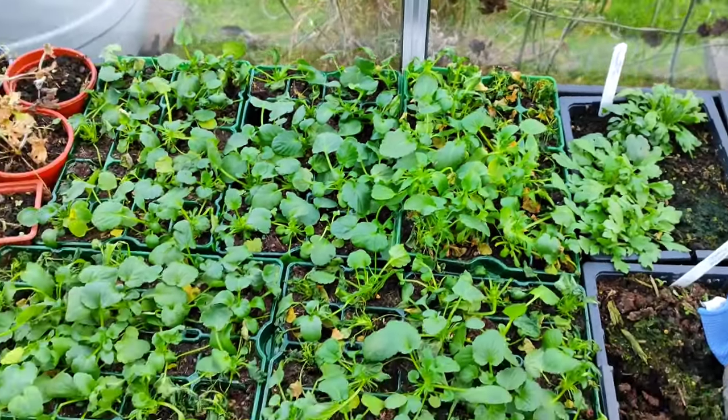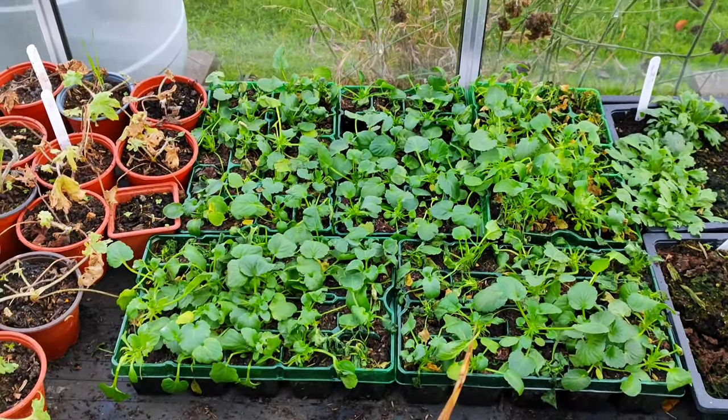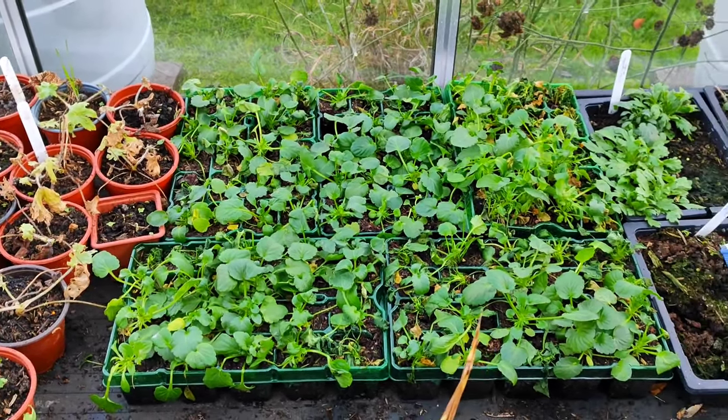So at the moment, I've just put them in the greenhouse to give them a chance because it's very cold. They've been stressed, and I was going to give them a bit of an easy ride till it's time to put them out and the weather improves.